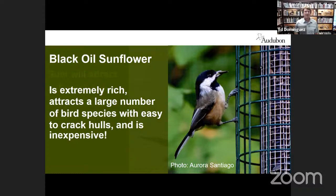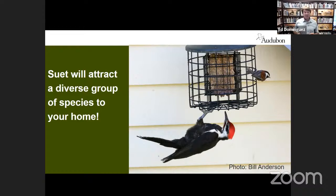Suet is rendered beef fat. It has many times additives such as sunflower seeds or insect bits or berry bits. It will draw a great variety of species to your yard as well. And you can see here we have the big and the small. We have the pileated woodpecker who's hanging upside down as they're so adept at doing, and the beautiful chestnut-backed chickadee, both sharing the same feeder.